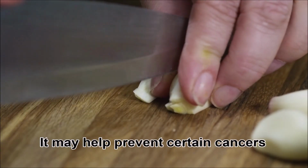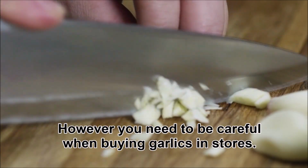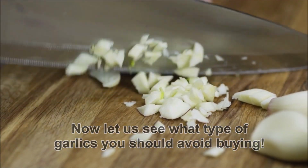It may help prevent certain cancers and can lower blood sugar, cholesterol, and blood pressure. However, you need to be careful when buying garlics in stores. Now, let us see what type of garlics you should avoid buying.